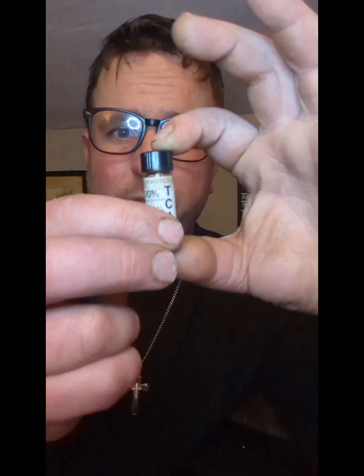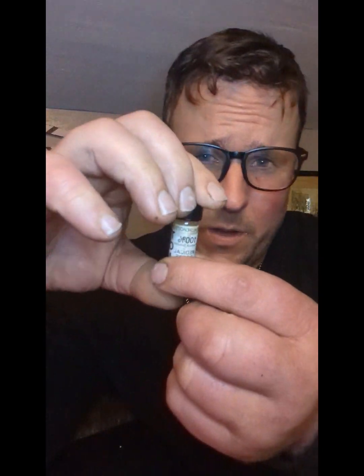I feel like it's very, very strong stuff. If you try this, be very, very careful with this. Dilute it down to like 10%, 9 drops of water and one drop of this. I would start there, get a feel for it, and do a patch test on your skin.